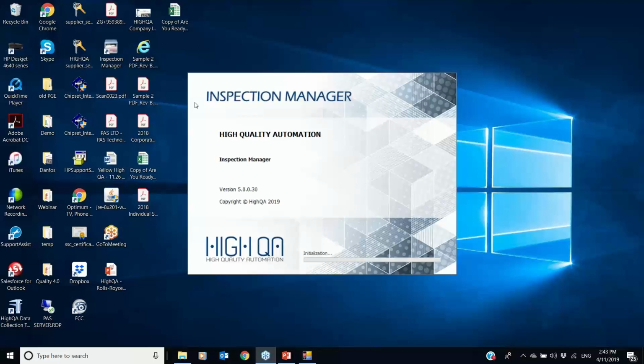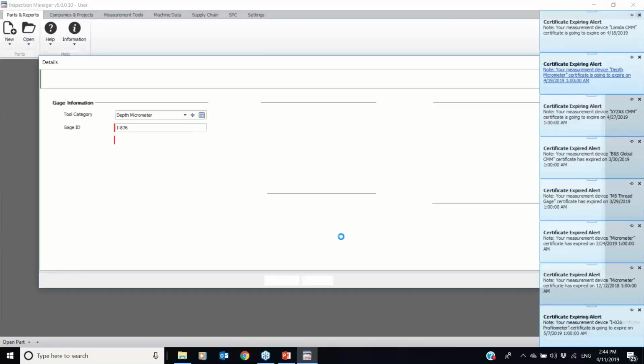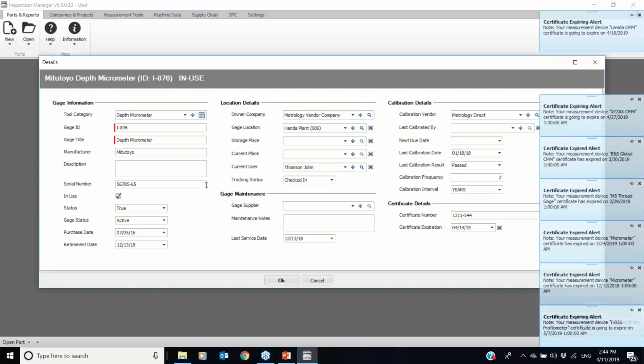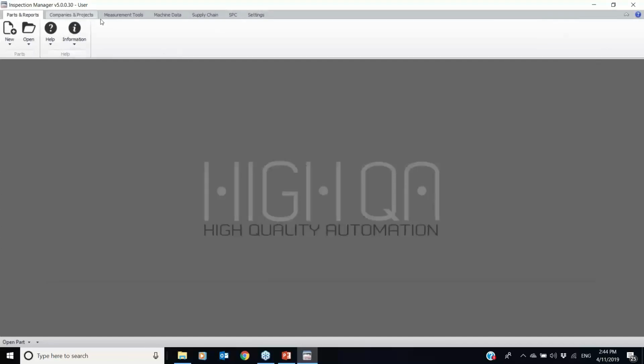So when you open Inspection Manager, anytime, you're probably going to see a couple of annoying blue boxes. You see here on the right side, you can immediately see certificate alerts. Each alert is linked to something. If I click on this one, for instance, something pops up and says, hey, your depth micrometer made by Mitutoyo needs to be calibrated on April 19th.